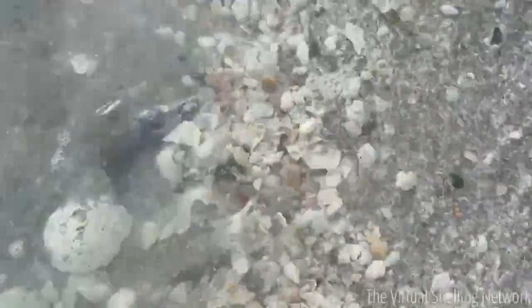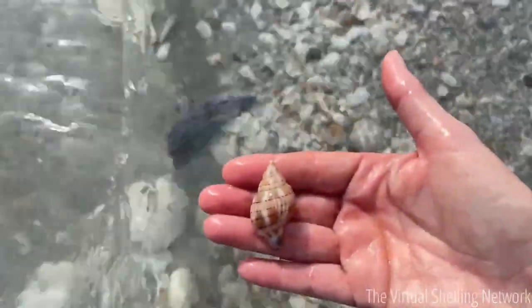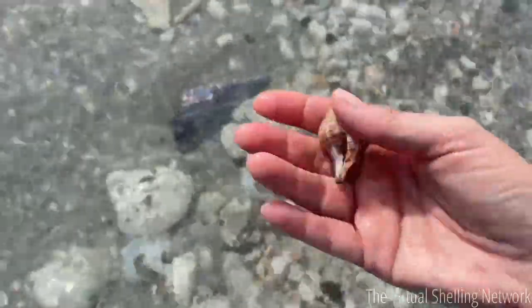Oh, and there's a tulip. Do you guys see the tulip? Just hanging out right there. Look how cool. Beautiful banded tulip. Here comes a little juvenile conch rolling in.